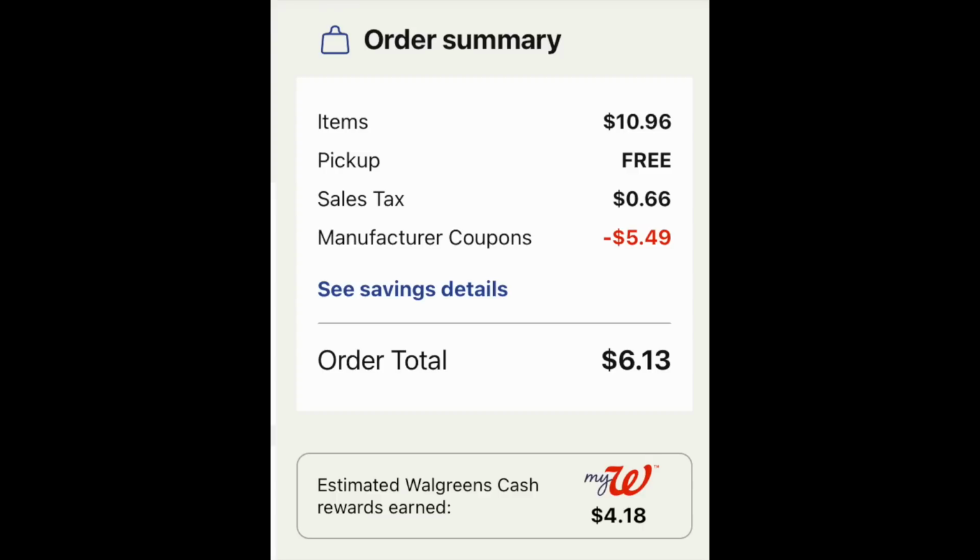Just to show you guys, the overall basket for this was $10.96. Curbside pickup is free, a little bit of tax. My coupon's off right there. So the total is $6.13. I would use $5 in Walgreens cash and pay $1.13. And then with the Colgate, buy 2, get $4 back. It's like $2.13 for the 4 items. I think it's a super uber smart deal.